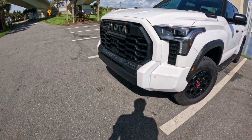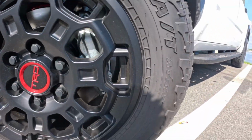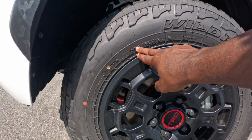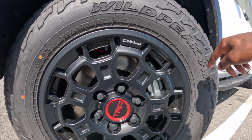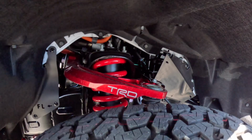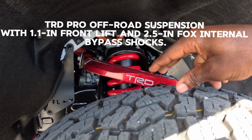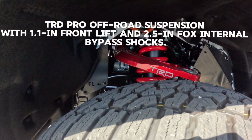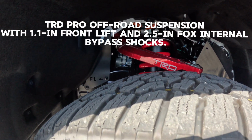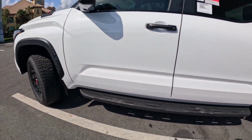Close it down, get around to these massive 18-inch rims, BBS Ford rims. Over here is a tire rating, says 285 by 65 R18 all around. Over here you have your 1.1 TRD suspension and a 2.3-inch Fox shocks on the inside. Let me fact check that just a second, and I'll put it on the screen just in case I was off by a couple numbers.